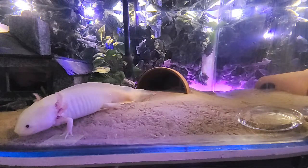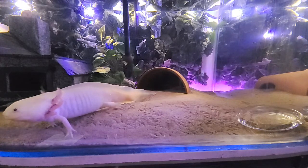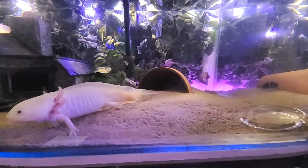How long can an axolotl be out of the water before being uncomfortable? Being out of the water is stressful for an axolotl, so as soon as you take your axolotl out of the water, it's going to be stressed, which is not good, isn't it, Gary? No, it's not a good thing.